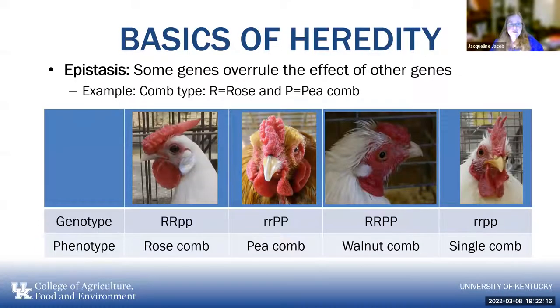Here's an example, and this was one of the first animal studies that they did with genetics to prove that Mendelian genetics worked with animals, not just plants. So in epistasis, some genes overrule the effect of other genes.